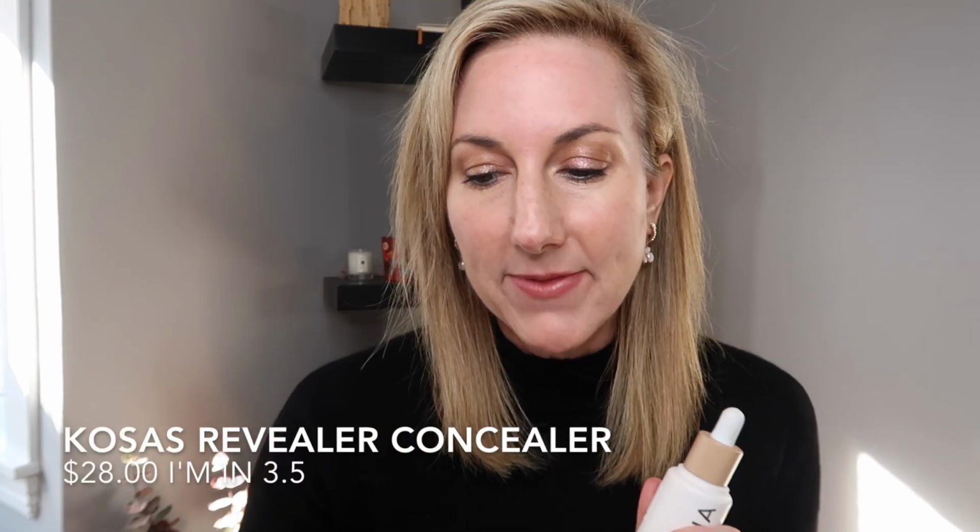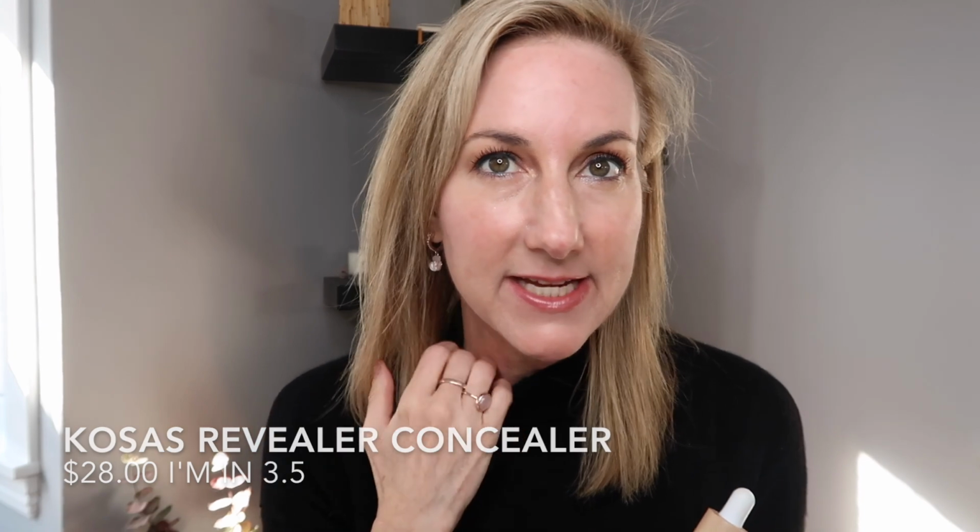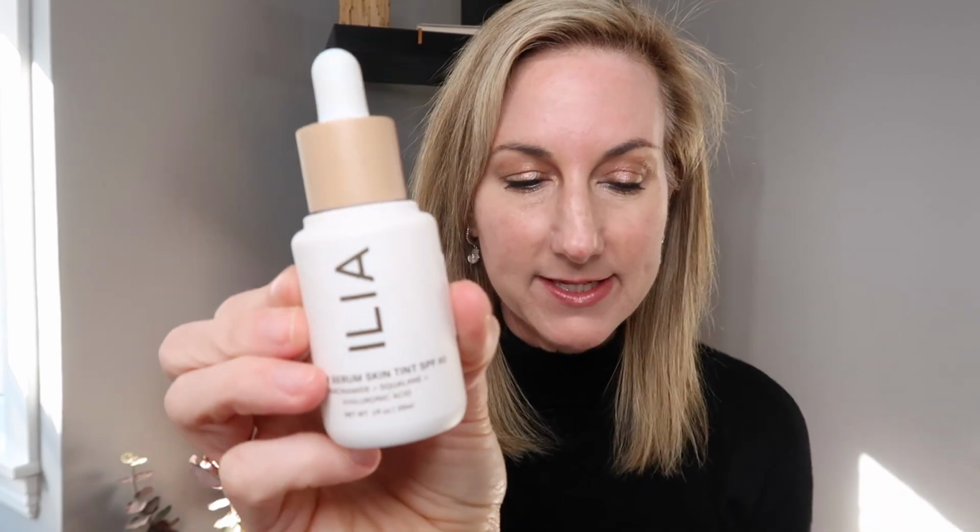But today what I thought I would do is I'm gonna put this on my face. Then we are gonna do a full wear test. And then I also was going to use the Kosas Revealer Concealer. So this was also something that I picked up and have been testing. And I really like the combo of the two. I know they're not the same exact brand, but these are both a clean brand. So first, let's go ahead and tell you a little bit about this guy.